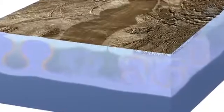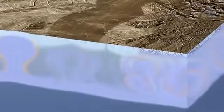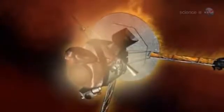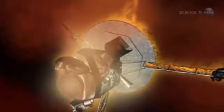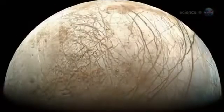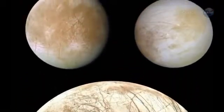This begs the question: could such a closed-off environment be a habitat for life? New research, just published in the journal Nature, suggests that Europa might not be so closed off after all. Galileo's mission came to an end in 2003, when the probe was plunged intentionally into Jupiter's atmosphere, but researchers continue to study the treasure trove of data Galileo beamed back to Earth.